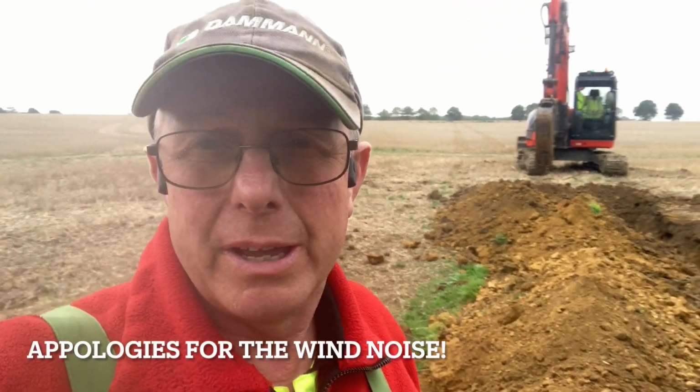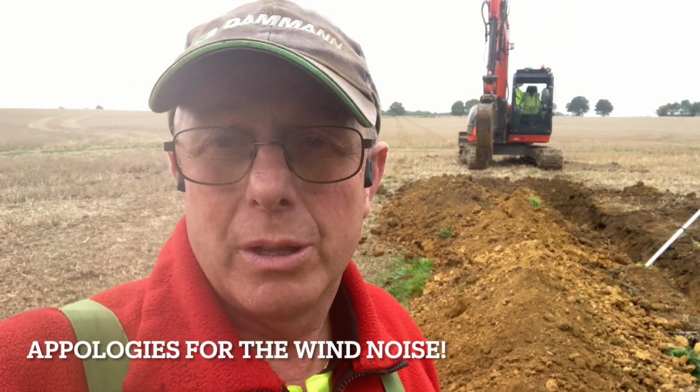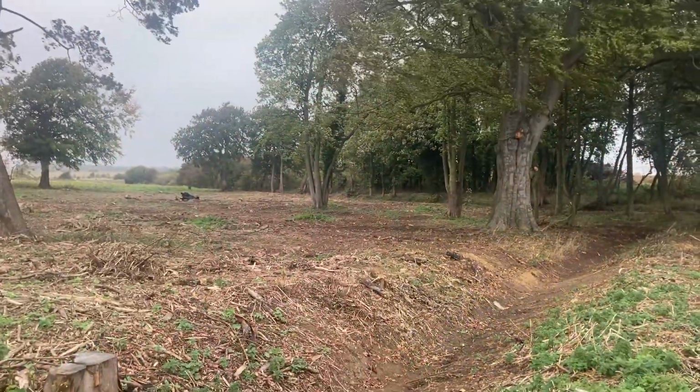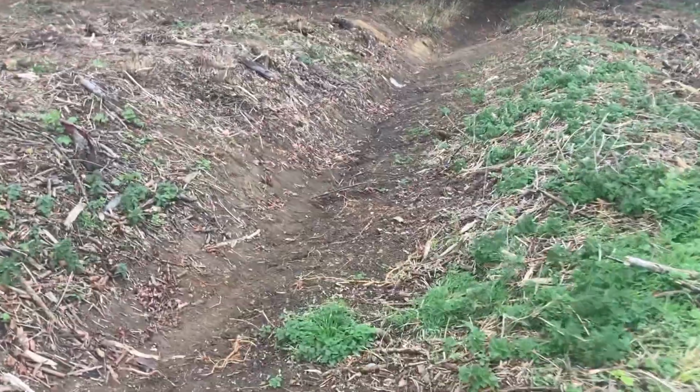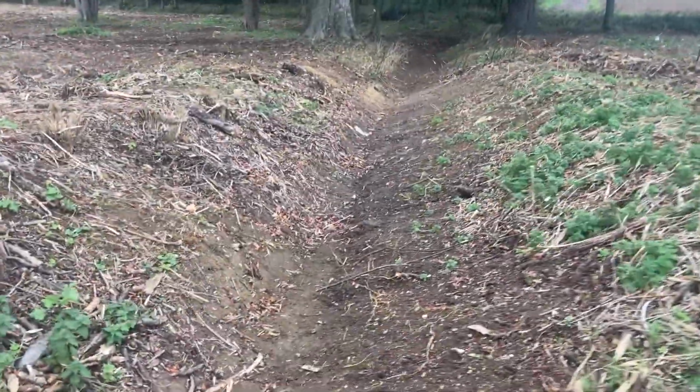Today's job is putting a sewer pipe in to a wet hole. If you remember that plantation we cleaned out a few weeks ago, it's going into a dike in that. I'll just turn the camera around and show you. Yeah, so that's the plantation, if you remember it. And then we dug these dikes out.